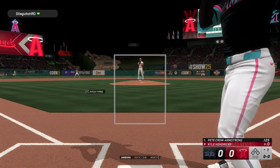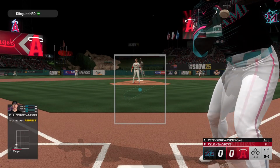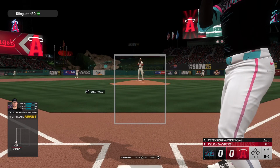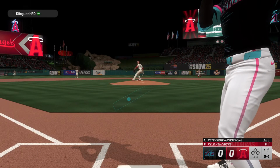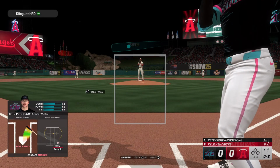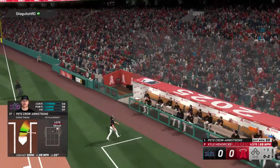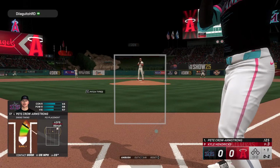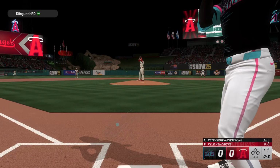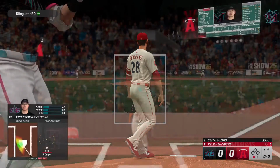And now for the Marlins, Pete Crow Armstrong. And that finds the mark on the outside corner. And the home opener is underway. Swing and a miss. And the count is 0-2. Spoils a two-strike pitch, and he'll see another. Swings and misses, struck him out.